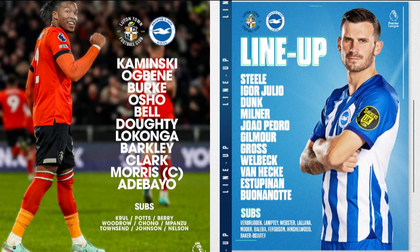Ball drifted into the edge of the box, headed away by Barkley, and then Jordan Clark clips it out to the left-hand side because he thought Doughty was there. Doughty wasn't, and Brighton have the throw, and Luton have just got to keep switched on, even if they make a mistake. No point dwelling on it. You've got to get back on and get on with the game.